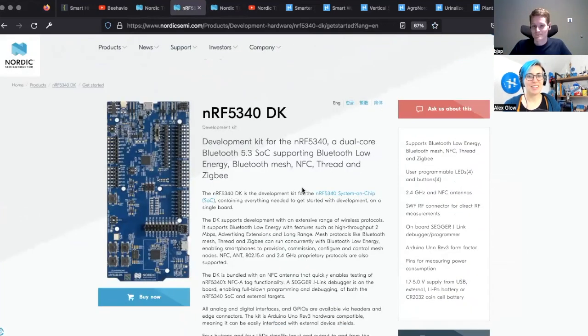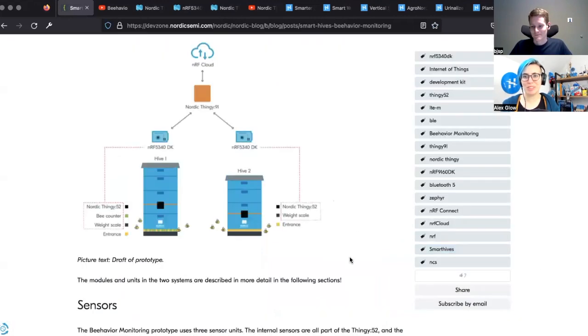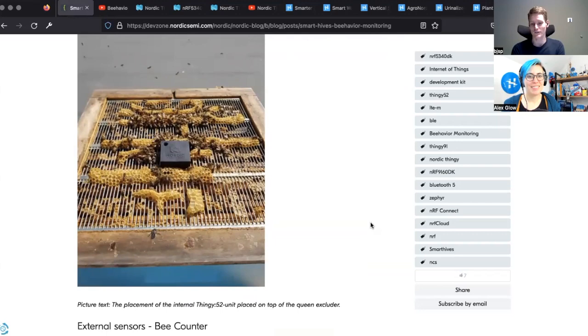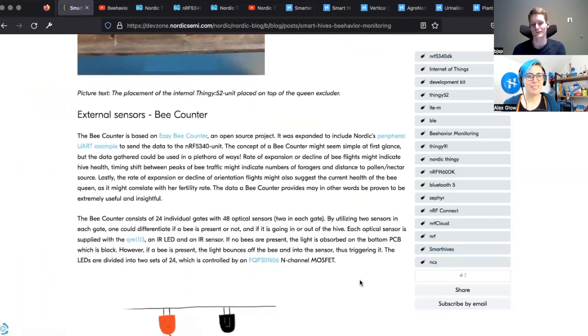Cool. You've got Bluetooth, you've got all these different protocols being beautifully tied together. I'm really impressed that some students put this together over the course of a summer. Yeah, and they had their fair share of issues, and it's really impressive what they managed to get together, and it ended up being a fully functional system.